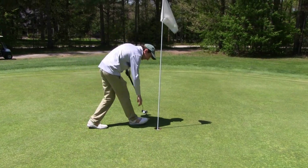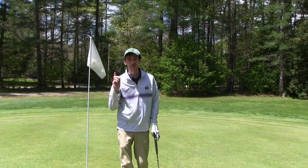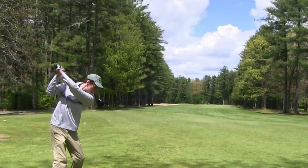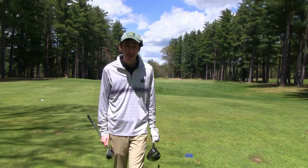Oh, no problem. Never a doubt. Always like a good lip-in 2-footer on the first hole. We will take that. Beautiful start here. Fairway, green, 2-putt par. Let's head to hole 2. Off to the hot start on 1 here.